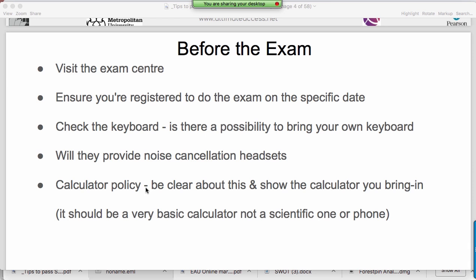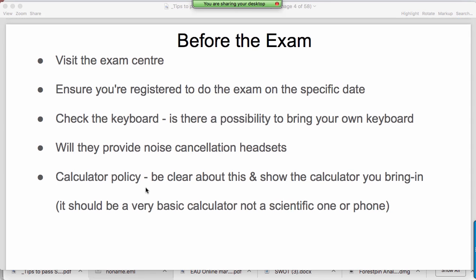Now, before the exam, what should you be doing? This is quite important for a number of reasons. I request our students to visit the exam center, okay? And ensure you're registered to do the exam on that particular day. Now, there have been many a time where students rock up to the exam center and suddenly discover their name is not there. Okay, so we don't want that kind of surprises on the day of the exam. The exam itself is enough excitement to have in our life. For that particular day, we don't want additional stress. So in order to reduce your stress levels, what we tell is visit the exam center, ensure that you're registered.